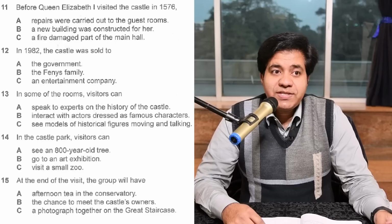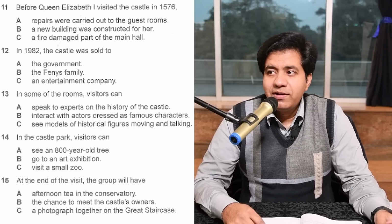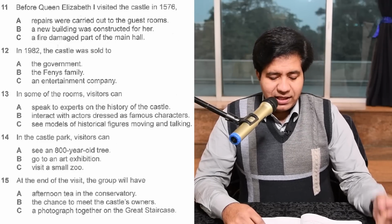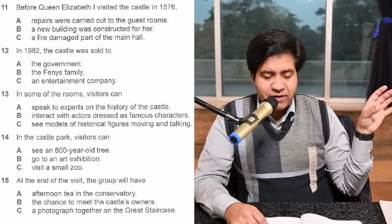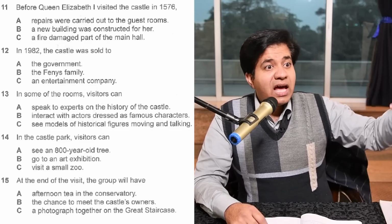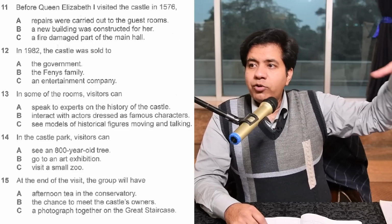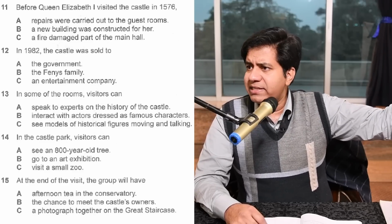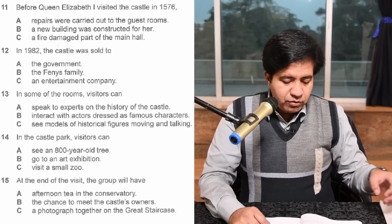Will take you to the same place where afternoon tea will be served to you. They talked about meeting the castle's owner, but they didn't mention photographing together. They didn't say that. They said there are photographs already which you can see in the conservatory. There are photographs of people having tea and cakes and all that, but actually it's A. I'm playing it again because some of you couldn't find it.